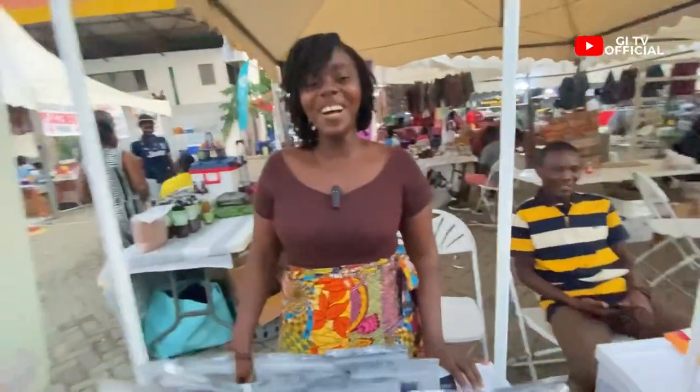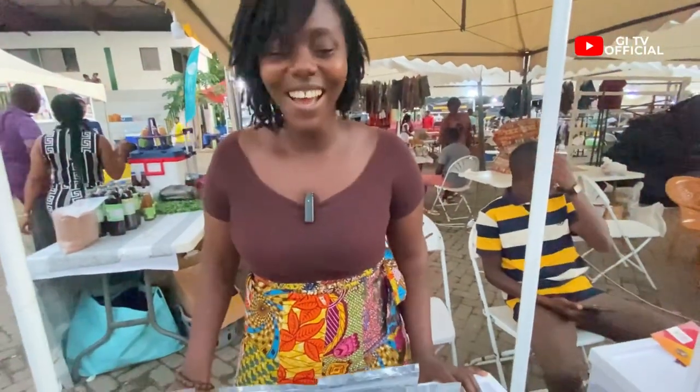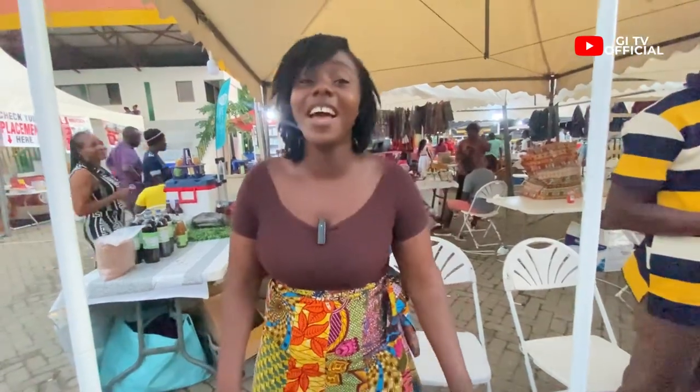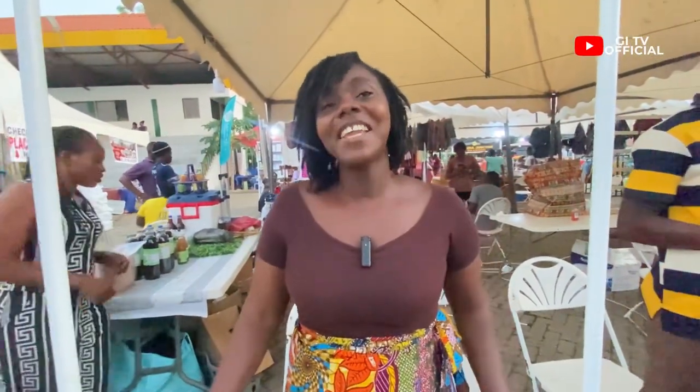Good evening. What is anchovies? Anchovies is a fish that is rich in omega-3 fatty acids that help the brain and the heart. And it contains selenium. When you eat it regularly, it reduces the risk of certain cancers.